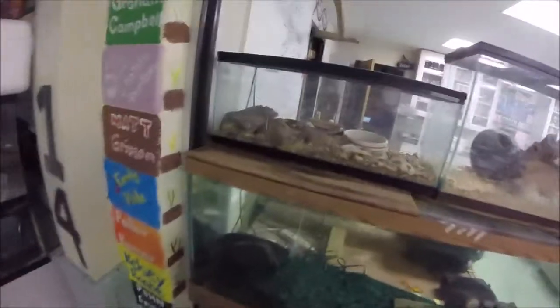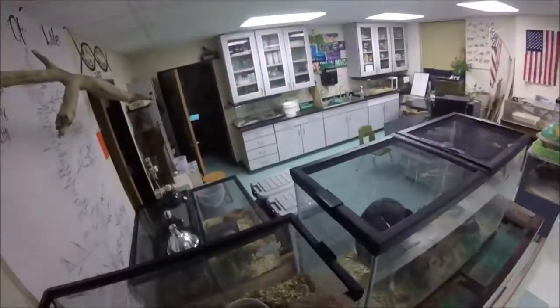I'm putting on a glove now because we're going to take a look at one or two of the 9 snakes that we have. We've ended up with more snakes and turtles and tortoises than anything else. And so what we have in here are 2 corn snakes. And I knew that was going to happen.